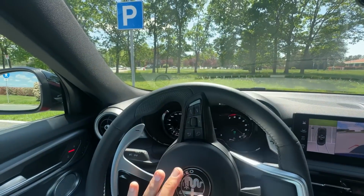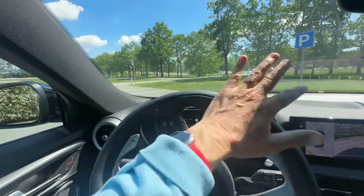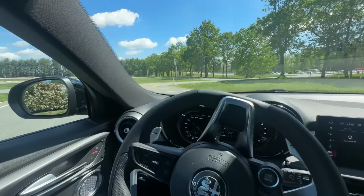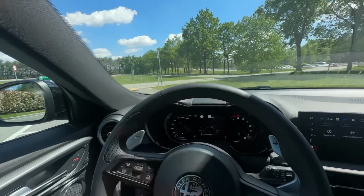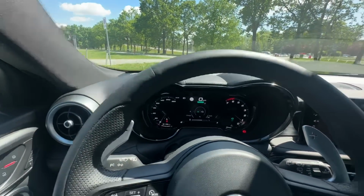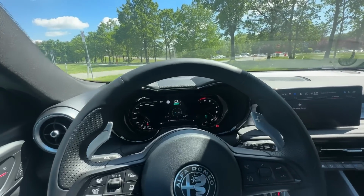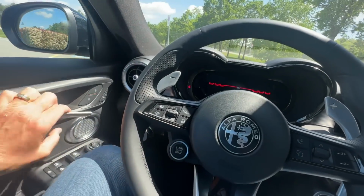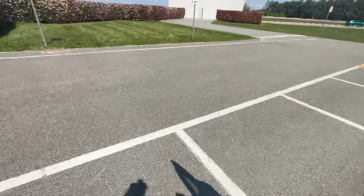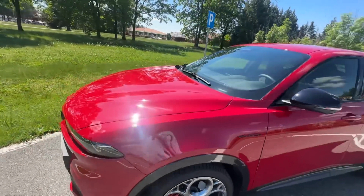Now, there is no Quadrifoglio version of this, which is, of course, like the M or AMG version that Alfa Romeo does, and Quadrifoglio, of course, means four-leaf clover, which has been used by the company since the early 1900s. So that has always been kind of their performance brand, but there is no Quadrifoglio version of this. And keep in mind, all other Alfa Romeos coming after this are actually going to be electrified or electric. So if you want a plug-in hybrid Alfa Romeo, this is the one to get, and this color is absolutely beautiful.